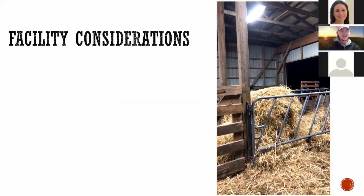So facility considerations. This is not the same kind of feeding management that most people do. So you have some things you need to consider with this. First off, I mentioned before, the cattle are going to consume their entire diet probably within 4 hours, maybe even less, depending on exactly what you're feeding. So everybody has to be able to get up to the bunk at once.